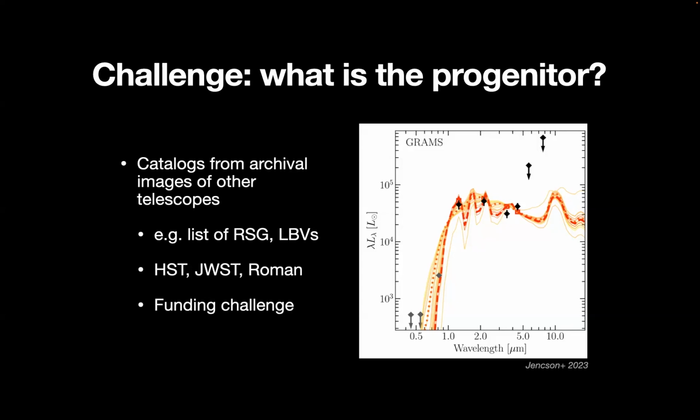And I want to say that as funding gets cut for some of these space missions, teams are less likely to do the community service of outputting a catalog that isn't necessarily their science. So I want to really plug the importance of funding these types of catalogs.